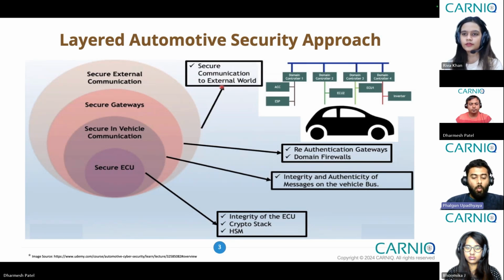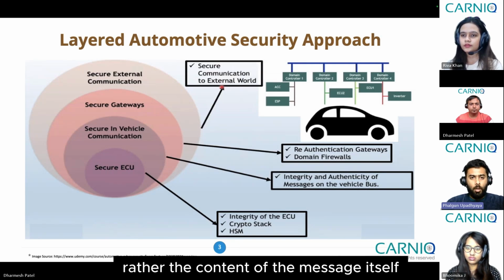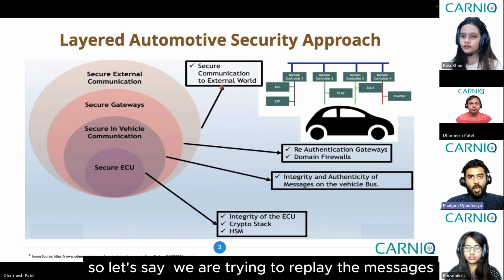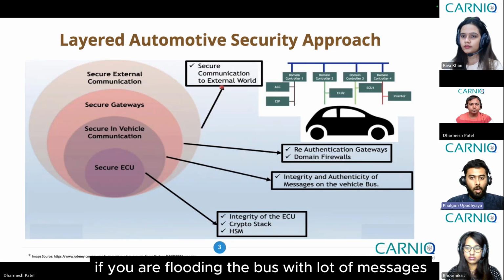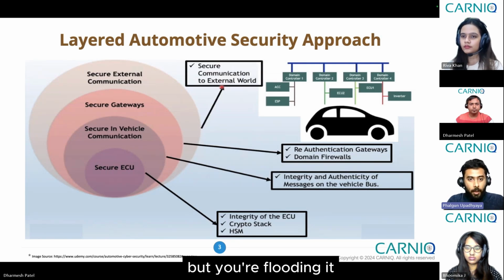Point number two, what SecOC cannot prevent is a denial of service attack. Now, what exactly is this denial of service attack? So let's say we are trying to replay the messages. A replay attack is protected by SecOC. But what happens is if you are flooding the bus with a lot of messages, the receiver doesn't have any other mechanism other than to accept these messages and keep discarding them, but we are flooding it.